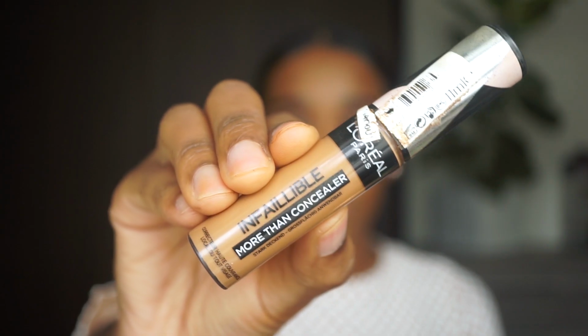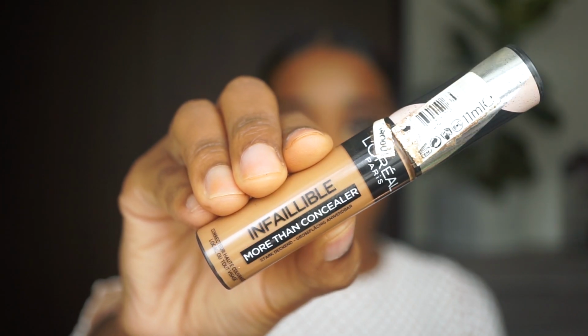This is what the foundation is looking like with all my makeup on, and you can see it looks really flawless. I did have to use a more neutral concealer just to balance out that redness with the foundation, or orange, whatever you guys are seeing on camera, because I can't tell the difference whether it's red or orange, whichever way it's pulling. But I used the L'Oreal Infallible More Than Concealer in the shade Honey.